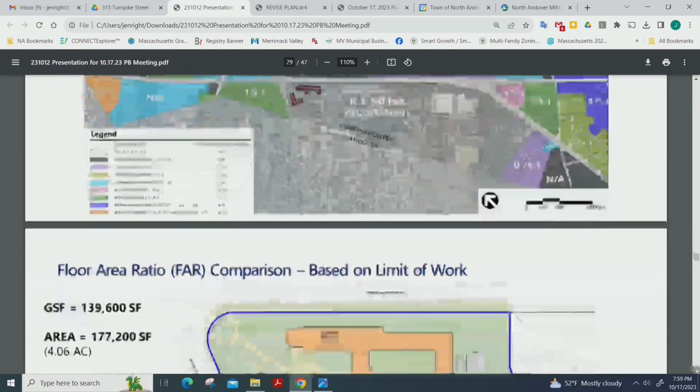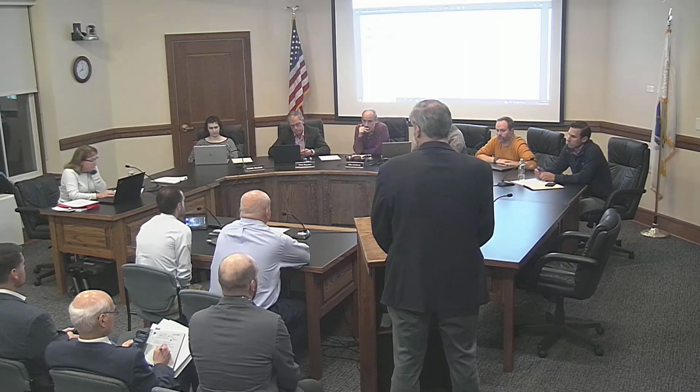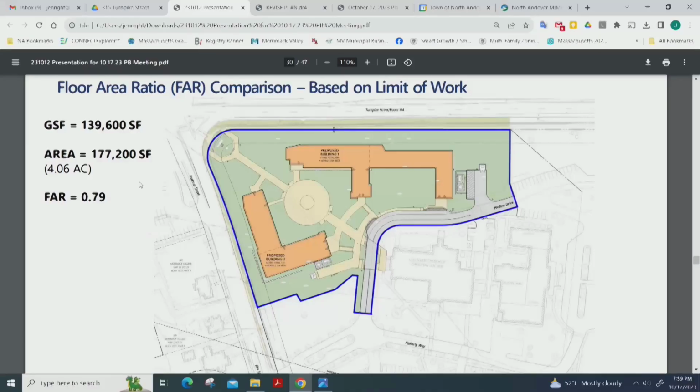All right, so buildings like this are not normally allowed in an R3 district. We ran two scenarios here to look at the various parcels on campus. If we assumed, from discussion last week, our limit of work, which is about 4 acres, that's the boundary in blue. If that were considered our property boundary, the 139,600 square feet between the two buildings and all the floors combined would be an FAR of 0.79.